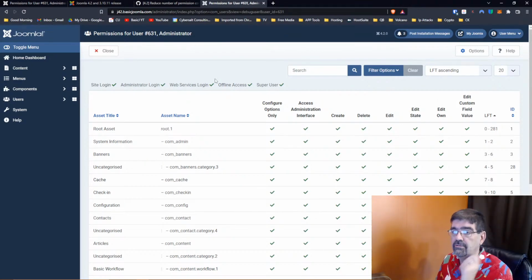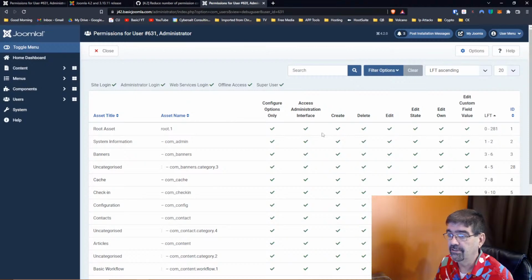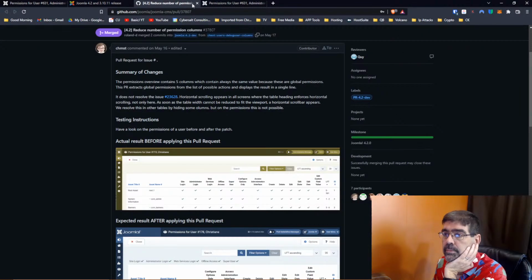So when you check the permissions of a user, you go and say, hey, are they allowed to log into the site? Oh, yes, they are. Great. It says they're a super user. Yeah, okay. And if you change that, it's just a little bit tighter presentation of the information there. I don't use this tool very much, but part of the reason is it's very overwhelming when you click on something and just see a whole raft of all of this. So it's nice that we got rid of 5 columns that were always the same in every column. So a bit better workflow there.